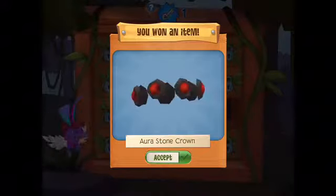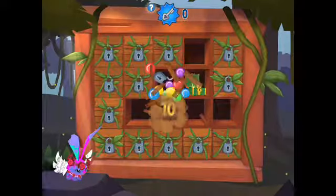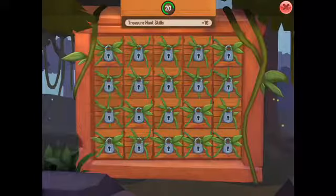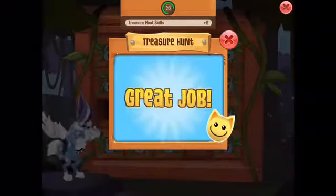Oh, I like that. I really like these crowns. Like, it's like a classic item, I feel like. I don't know. I just really like them. They come in so many different colors.